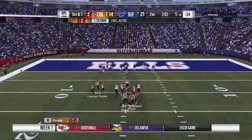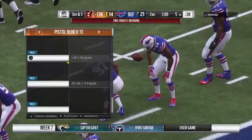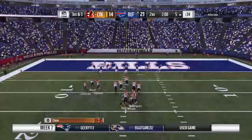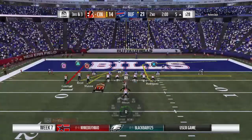It's third down. A second down completion got him 7. Now here's third and 3. So 2 minutes to go in a wild first half. Back to Buffalo after this. They had the catch on second down, but it didn't help at all. And now they're looking at third down here.